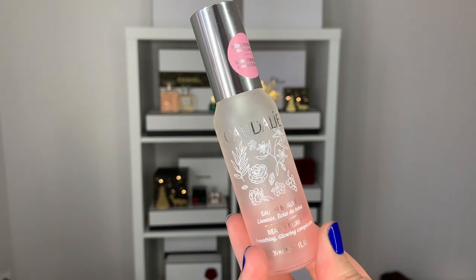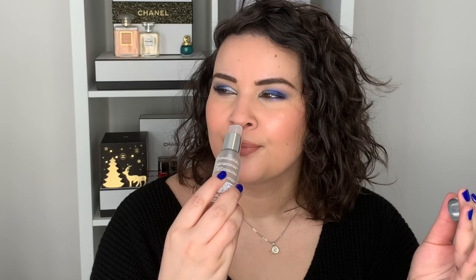Let's move on to one skincare item. This is the Caudalie Beauty Elixir. I used this so much when I was on vacation. I traveled with this. I had this on the plane. Let me go ahead and give myself a little spritz right now. This smells like aromatherapy. It smells like essential oils. It smells like the spa.